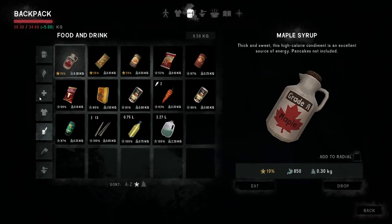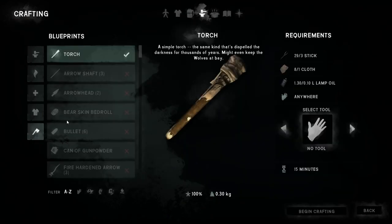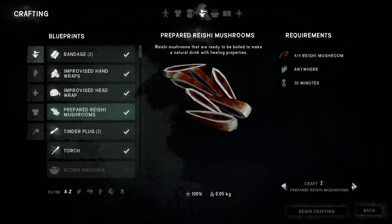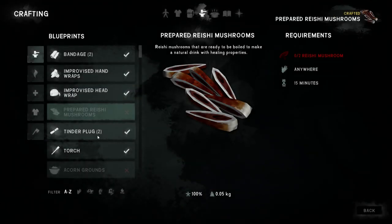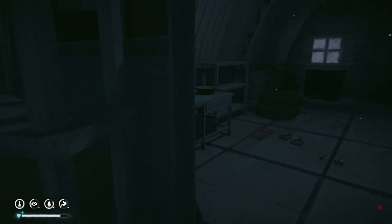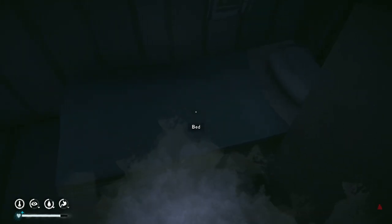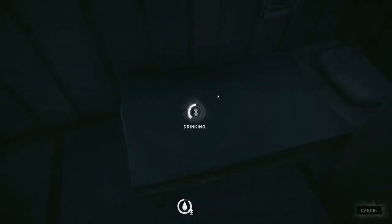Now, do we have, excuse me, I have antibiotics, and I do have some. Tell you what, before we eat, let's make some mushrooms. What I don't understand about this game is that sometimes when you click on the workbench, if you notice, the reishi mushrooms didn't come up. It's like, no, you can't craft those at the workbench. You can only craft them out in the open. But that doesn't make a whole lot of sense to me. Maybe someone can explain that.